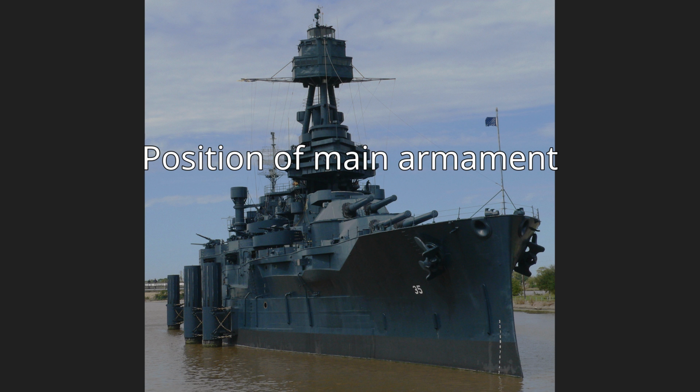The first nation to adopt the triple turret was Italy in the Dante Alighieri, soon followed by Russia with the Gangut class, the Austro-Hungarian Tegetthoff class, and the U.S. Nevada class. British Royal Navy battleships did not adopt triple turrets until after the First World War with the Nelson class. Several later designs used quadruple turrets, including the British King George V class and French Richelieu class.